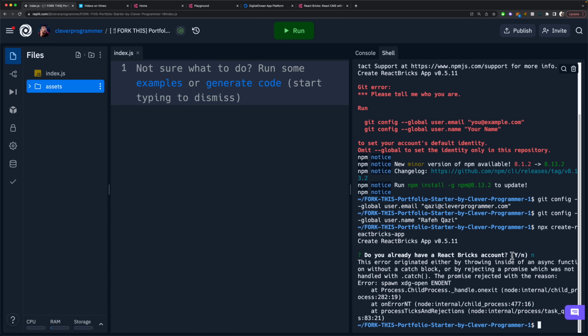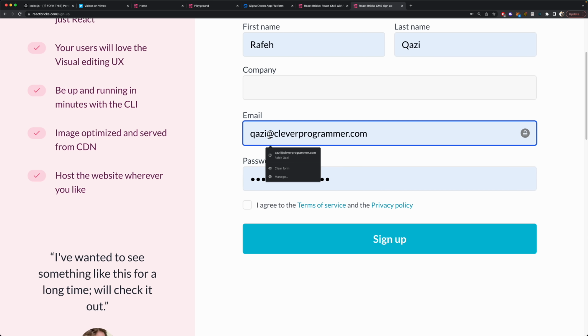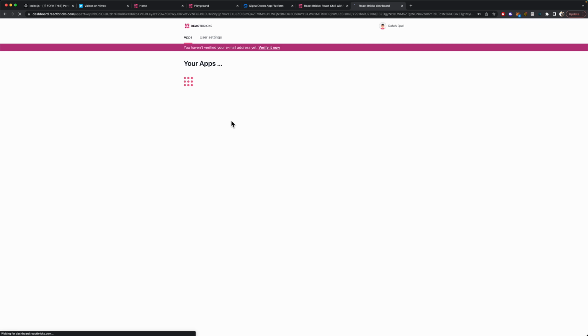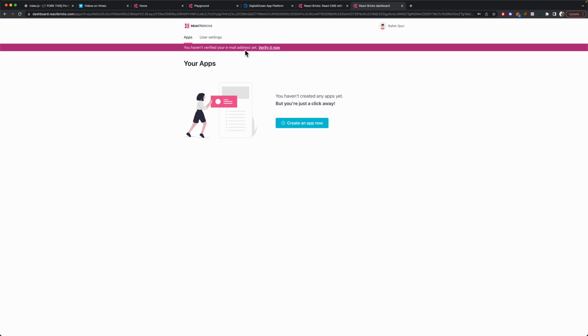So I already have an account. Okay, so on React Bricks, all you have to do is go here, try for free. Doesn't ask you for a credit card or anything, right? Put in a password. I'll just say fake. I've already created an account with them, so I don't need to create one from scratch. And then there you go. All right, this will actually bring you right in. Okay, so I have an account with them already.